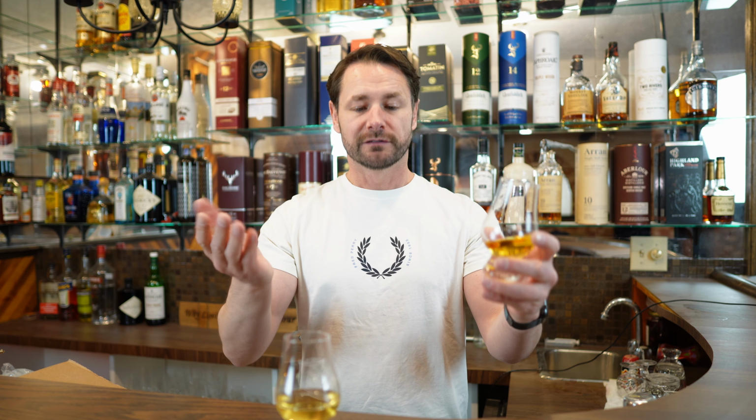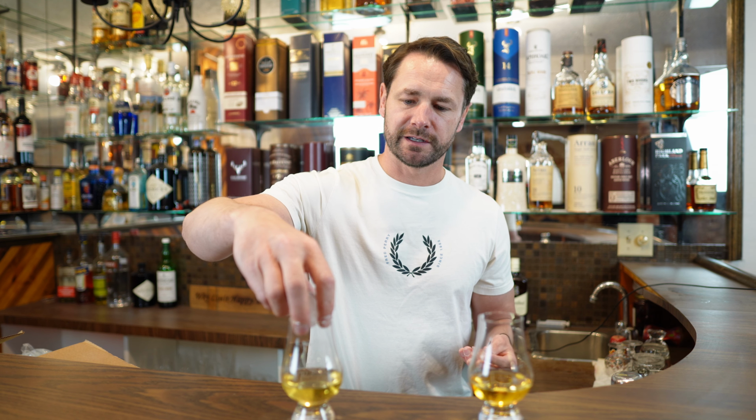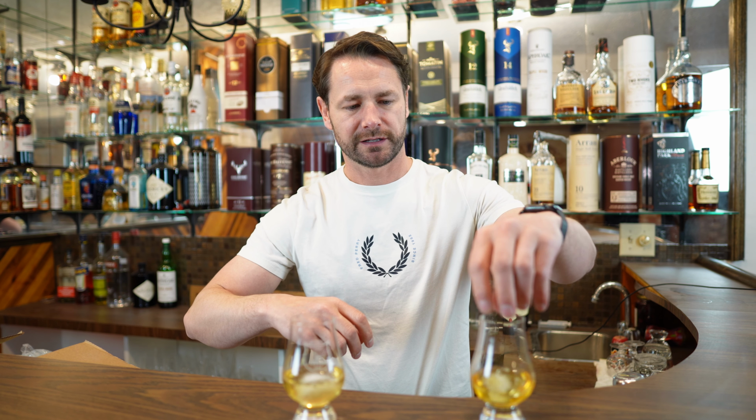So, if the theory is right, when I put ice in the Highland Park, it should or it may turn a little bit cloudy. Okay, here we go. Lump of ice in the Glenlivet, lump of ice in the Highland Park.